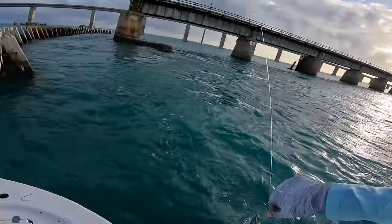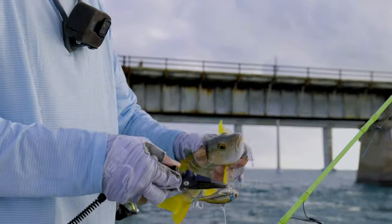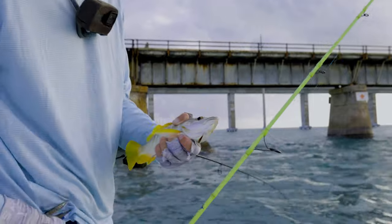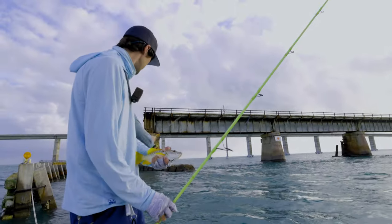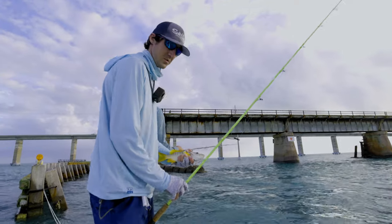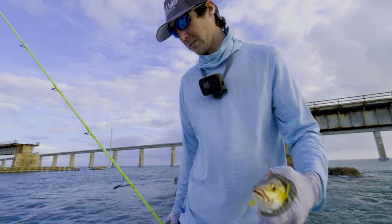Oh, check out that. That's a good size schoolmaster. That's definitely a keeper. Definitely over 10 inches. I do have my vacuum sealer in the truck. Oh my God, you saw a big school? Sweet. I think I'm gonna throw this guy in the well and I'll just bleed him.